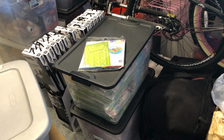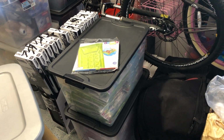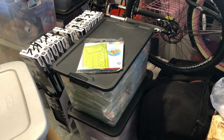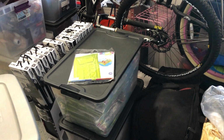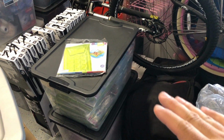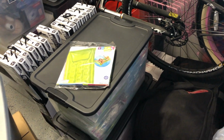But it should hopefully start coming in soon because everybody's at home now. Everybody can't go out anywhere, so summer is starting to roll around. Things are heating up, and hopefully people with pools will need these floaties and mats. And I can get rid of those and start making some profit on that.